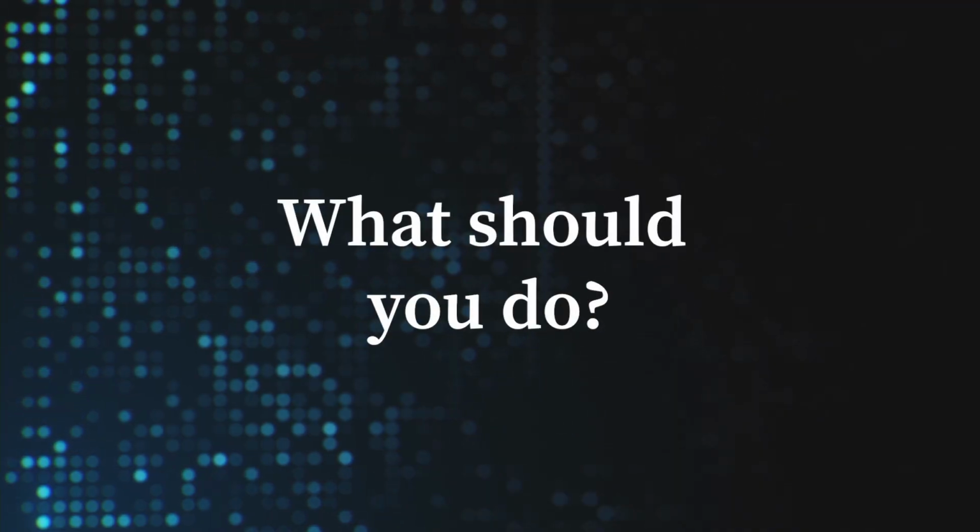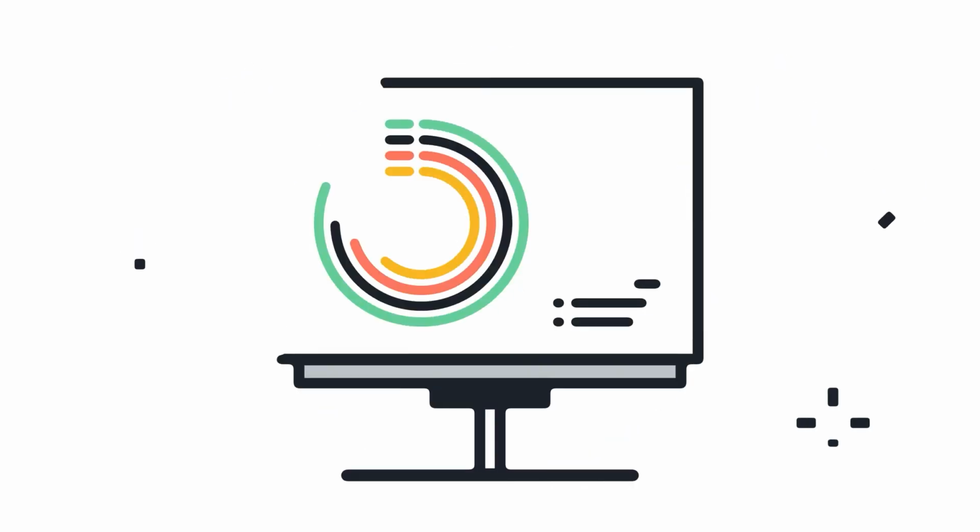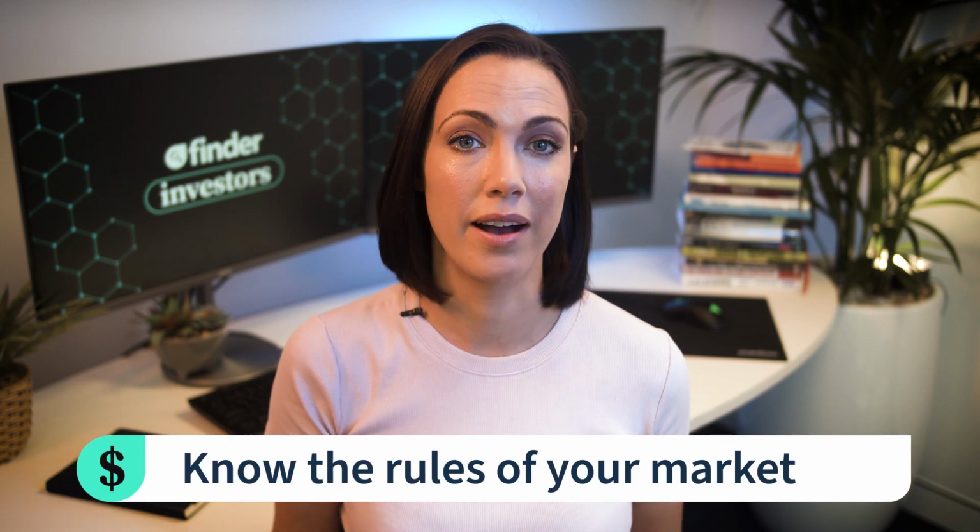So what should you do if you have $1,000 to invest? Well, instead of investing in one stock, the safer option is to invest in an ETF, which is a whole portfolio of stocks. Or you can invest with a robo-advisor or start by investing small amounts into a number of different stocks. Just be aware that if you're investing a small amount like $1,000, you might not always have the option to invest in multiple stocks, depending on what country you're trading from, because each market has its own rules.